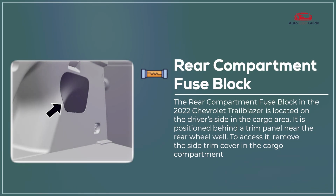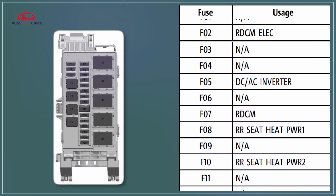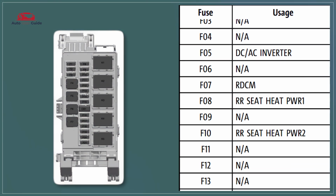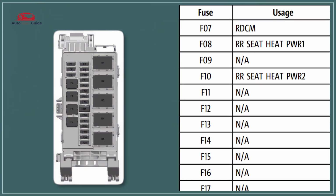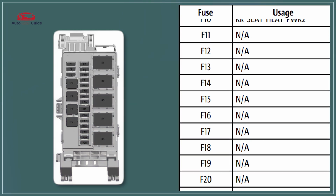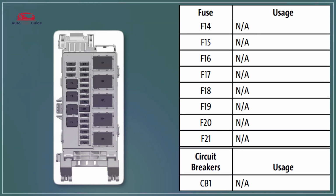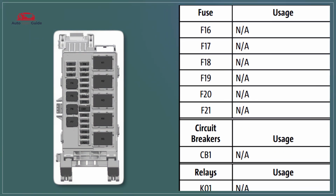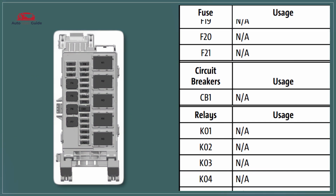Rear compartment fuse block. The rear compartment fuse block in the 2022 Chevrolet Trailblazer manages fuses for rear systems like taillights, rear wipers, and the power liftgate. It features clearly labeled fuses for easy identification and troubleshooting. The block is securely enclosed behind a trim panel, protecting it from dust and debris.